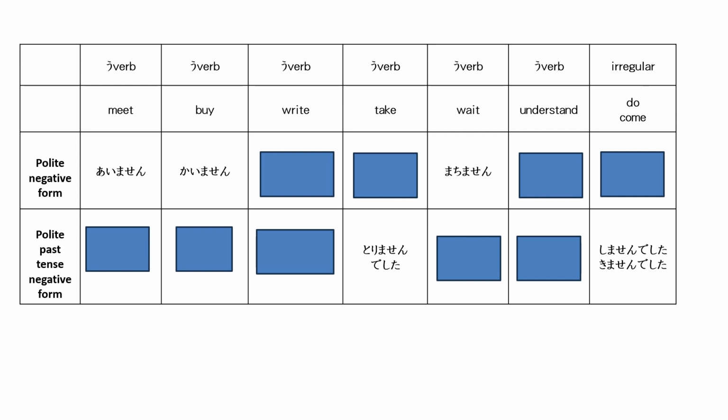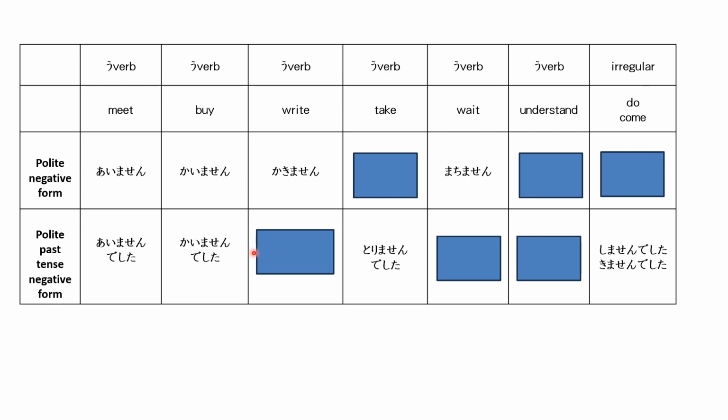Let's practice negative forms with new verbs from today's new vocabulary list. English translation meet. So present negative form not to meet is aimasen. Give me the past tense negative form. Aimasendeshita. Okay, to buy. Present negative kaimasen. Past tense negative is 買いませんでした. To write, present tense, 書きません. And past tense negative, 書きませんでした. To take, present negative, 取りません. And 取りませんでした.